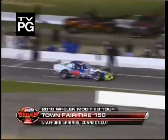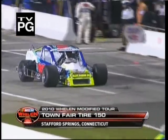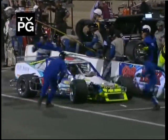Back here at the Stafford Motor Speedway. It's feeding time at the zoo. All of your leaders are pulling down on pit road. Let's go to Ralph Shaheen. 30 miles an hour down pit road. Here comes our race leader.